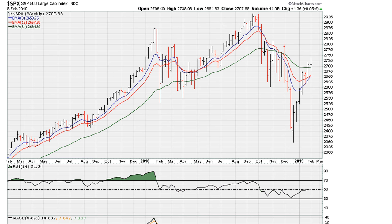At the end of the week, the S&P 500 was pretty much unchanged. It moved 0.05%, so net-net, what looks to be an unchanged week. That being the case, what it means is our analysis from the end of last week pretty much should be the same as far as the weekly chart is concerned.